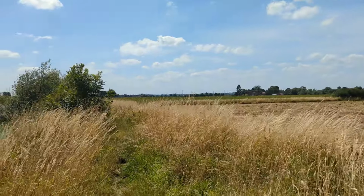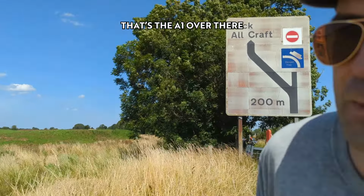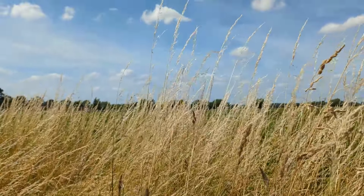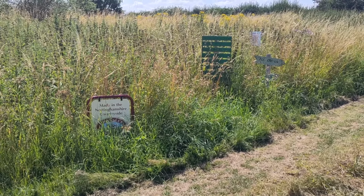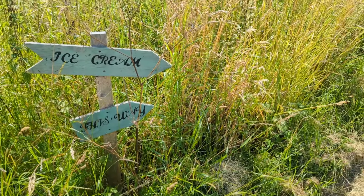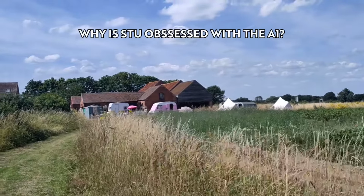Thank you. That's the A1 over there. Hooray. You're so obsessed with motorways. Hooray! We've decided to go for a walk. There's a tempting looking ice cream sign over there. Oh yes. Who knew this was just off the A1, eh?